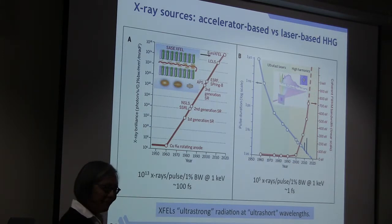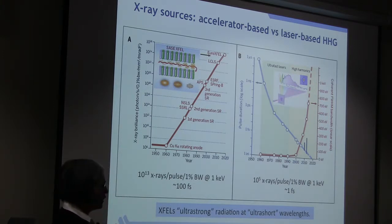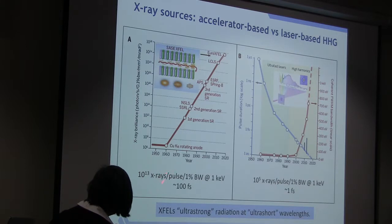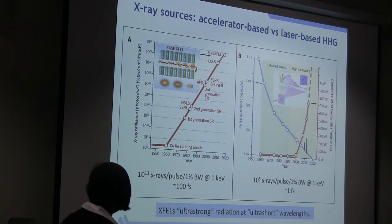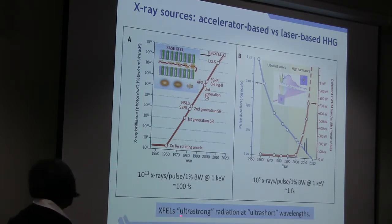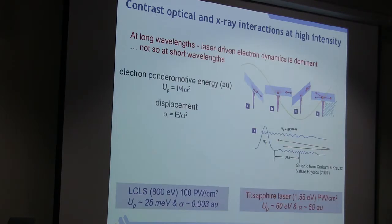Is that right, Margaret? Yes, less. And much more convenient. You go to much faster timescales, but they don't quite produce the amount of X-rays per pulse, per bandwidth, to do some of the things that these sources do. So for this particular conference, this is ultra strong radiation at ultra short wavelengths, and that's what we're doing here.